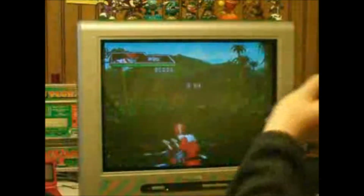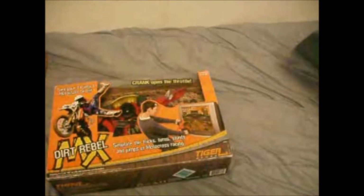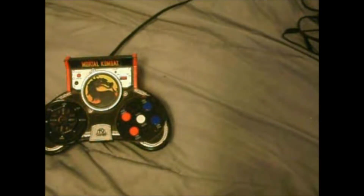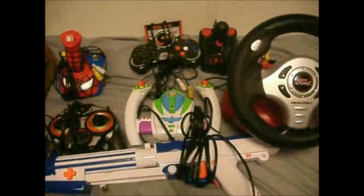Unfortunately, like regular video games, not all of these are fun and enjoyable. For every Dirt Rebel MX, there's an over-elaborate power drive. For every Commodore 64 Direct-to-TV, there's a 50-in-1. And for every Mortal Kombat, there's a World Wrestling Entertainment. So it's kind of a mixed bag, but that's why we're here, to dig through the detritus and see if we can find the gems hidden within.